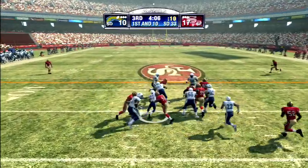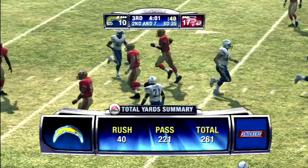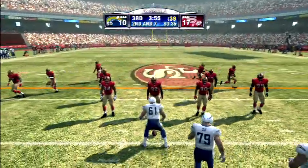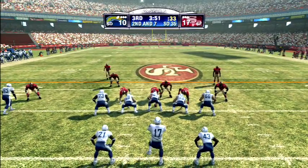Tomlinson gets it on the inside. Tackled at the 35. 3-yard gain by the running back. It's 2nd down and 7 to go. San Diego comes out with 3 receivers in the shotgun.